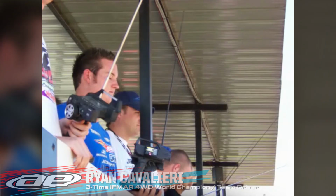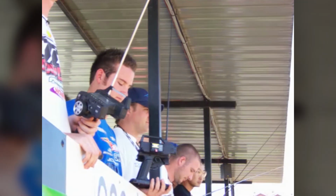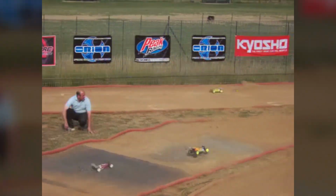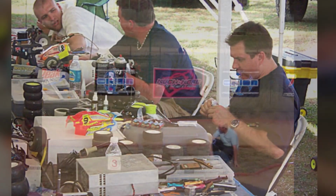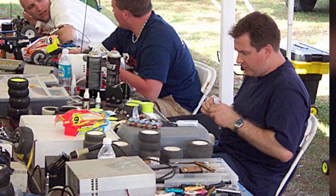I joined Associated in 2005. We raced the BJ4, and it was an incredible car. It was so fast, nimble, and we won a lot of races. We had Jason and Brad, so it made us even better since we had personal mechanics. We could focus on the task at hand with all the Associated cars plus the Jay Concepts BJ4. So we were pretty dominant.